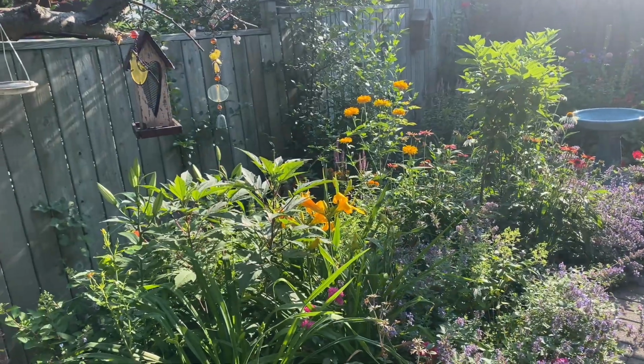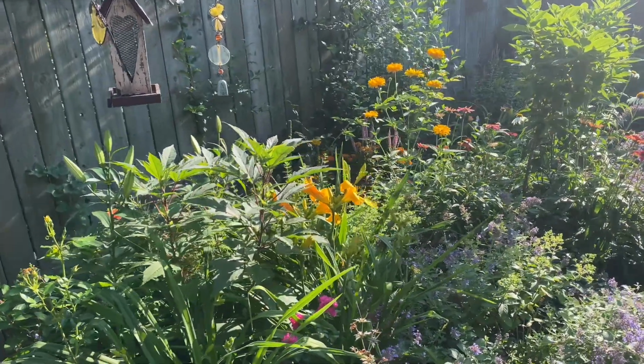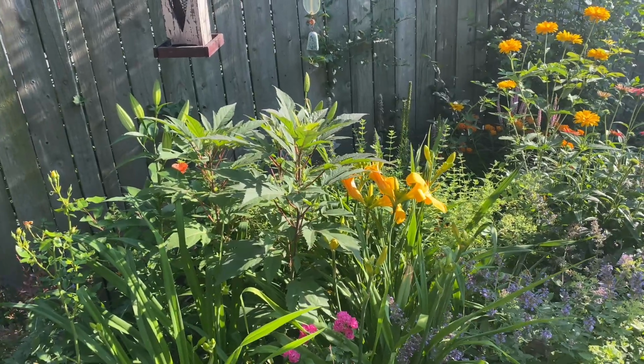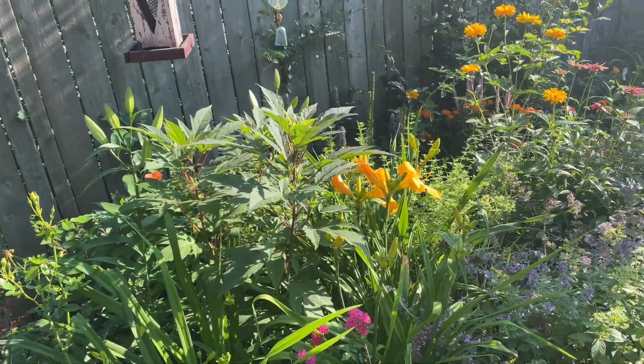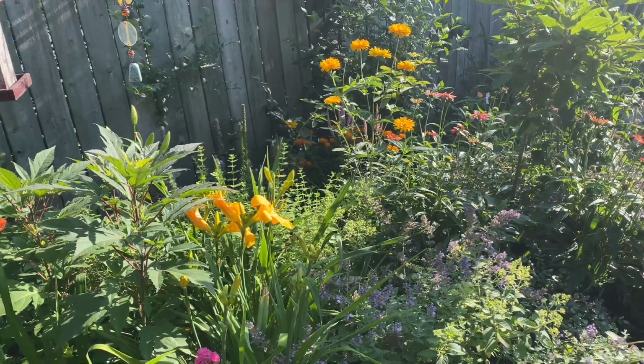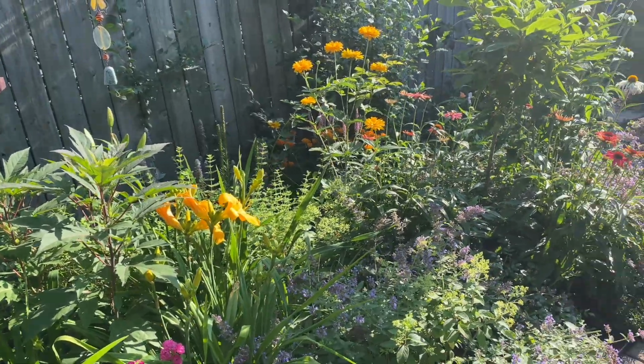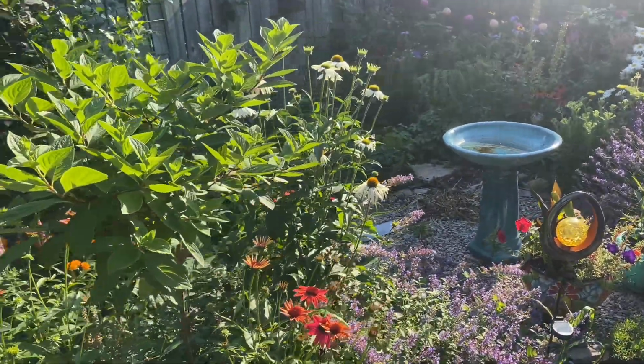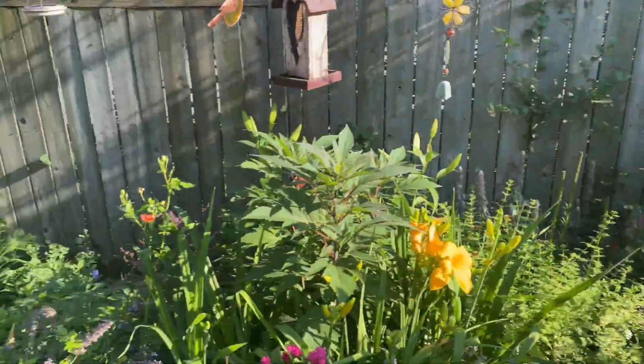The hibiscus is getting ready too. It's going to bloom in the next few weeks, I think. And I'm always wowed when this hibiscus opens this huge bloom. This is the perennial hibiscus. So lots of color in this garden. Lots of color keeps popping up in this garden, and I love how this evolves over the summer as well.